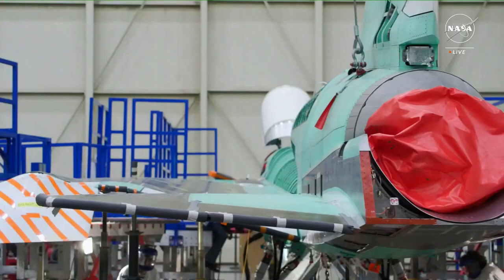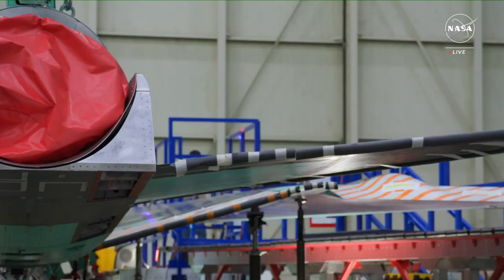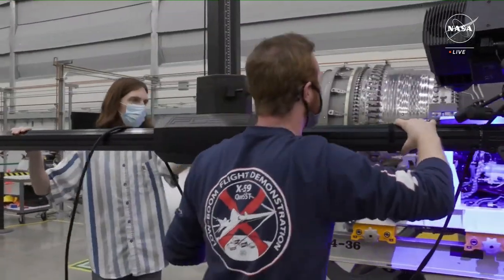Building X-59 has been an extremely rewarding process for all of those involved. To be able to see something like that take shape day in and day out through all of the efforts of the men and women that have put it together is an extremely satisfying experience.